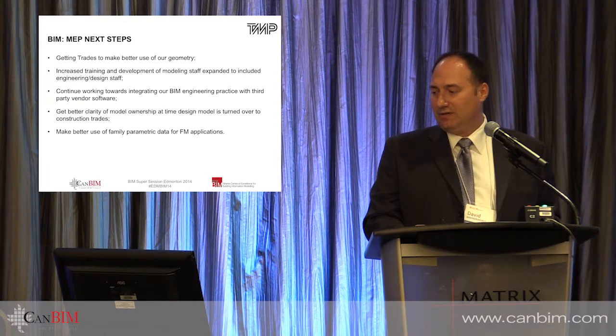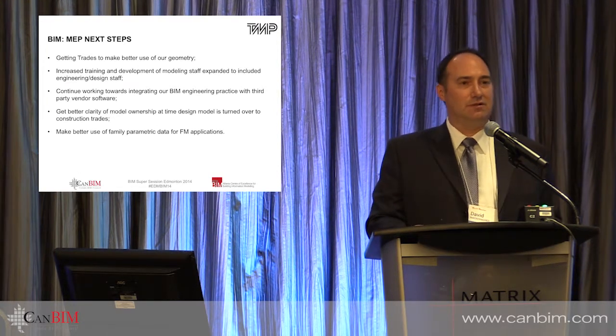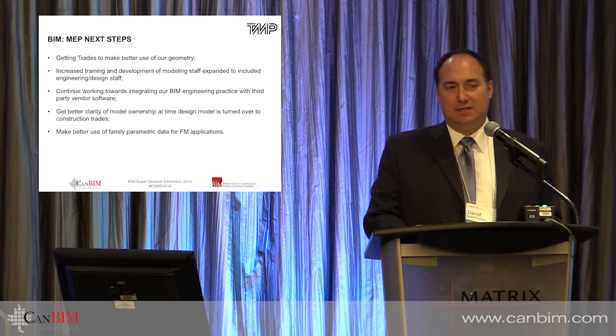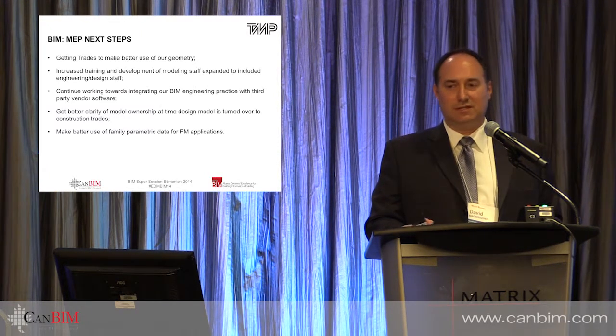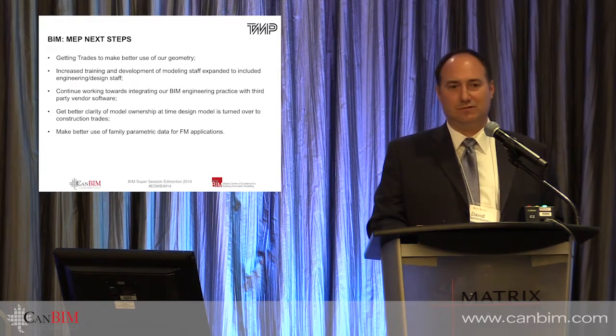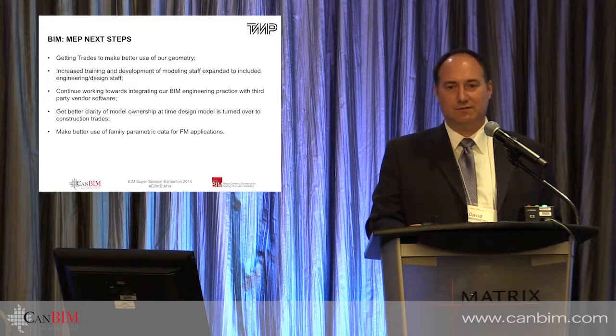Continuing to work toward integrating our BIM engineering practice with third-party vendor software. I don't necessarily want to limit it just to that pumping software, but certainly load calculations, we've been dabbling in some of that. We still have issues extracting information out of the model. All you architects in the room, we actually rely on how that model is constructed in order to extract some of that geometry out of it in order to do load calculations properly.